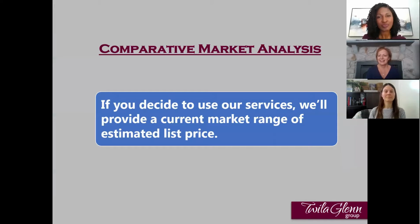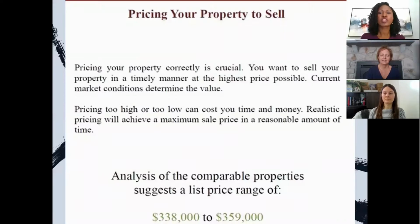All right, so next we're going to go a little bit over comparative market analysis, or otherwise known as a CMA. So if you decide to use our services, we'll provide a current market range of an estimated list price. If you just want to do an initial consultation, we'll come with just a range. It's not going to be a full-out CMA, but we'll come with just a general range of, hey, if you were to list today, this is approximately what you can get. And as Amy mentioned, for those that we're talking to over the phone prior to us coming out, we'll ask, sold as is versus making improvements. And then that is going to determine where we're going to be within that range, or it could be either under that range or higher. But again, we put this together prior to seeing your house. And then after we walk through your house and we talk about what you want to do, closer to the time, we do put together the CMA.